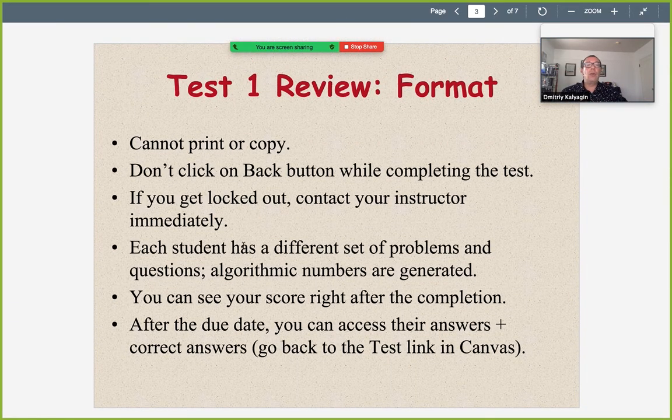So these are some of the format rules. You're not allowed to print or copy the test. If you get locked out due to an internet connection interruption or a power outage, you have to contact me. I cannot let you back into the test because the system will think you've already used up your 1 attempt. So I have to give you a brand new attempt. Each student has a different set of problems and a different set of multiple choice questions to prevent cheating. Even if the problems are similar, they will be using algorithmic numbers, and you're not allowed to work on the test together.